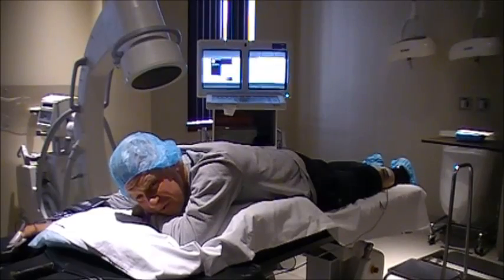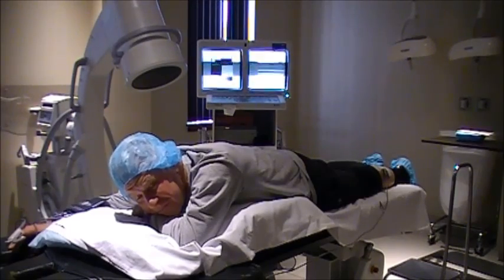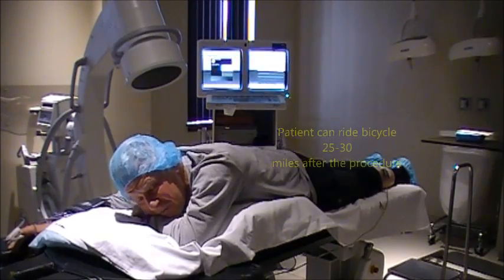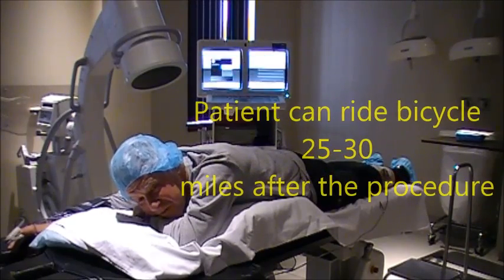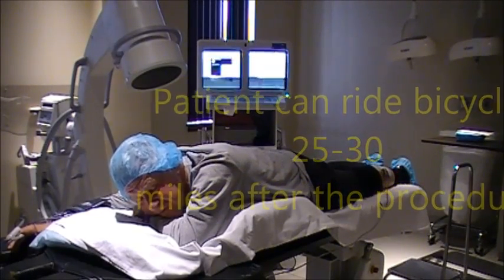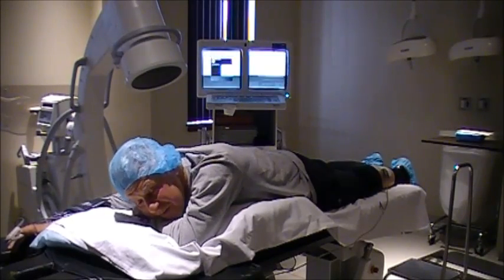Bike, and before I had the procedure done, I couldn't go further than 5 miles. I'd have to stop and get off the bike and kind of stretch out and recover and then get back on the go again. And after this procedure, I'm back on my 25, 30-mile rides, relatively pain-free. It's been fantastic for me, I can tell you that.